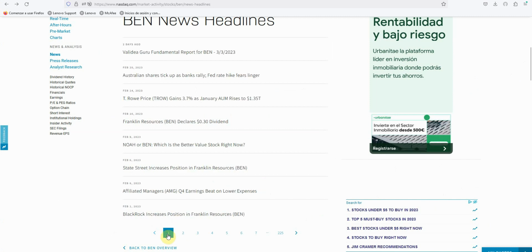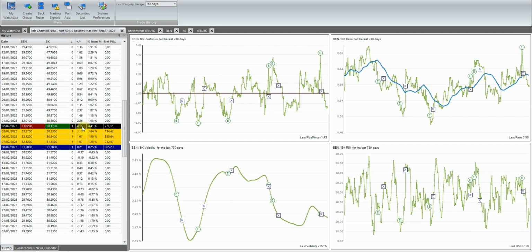around February the 2nd, and what we observe is that on February the 1st, BlackRock increased its position in Franklin Resources. So that is a big one, and by all means the reason for the signal trigger. Normally we don't like these exaggerated spikes above 4, but on this occasion we understand the reason behind it.